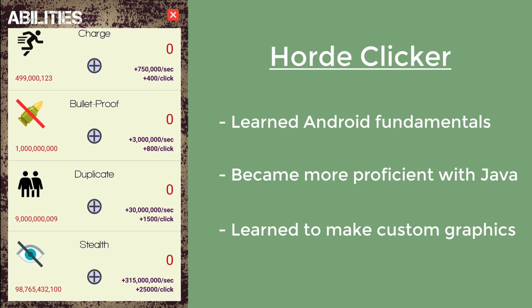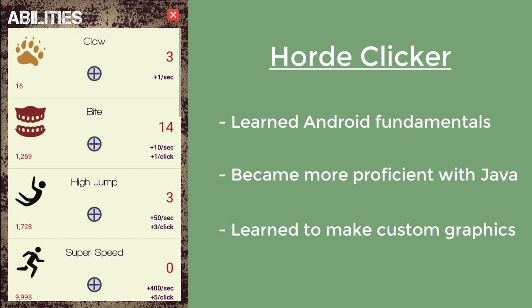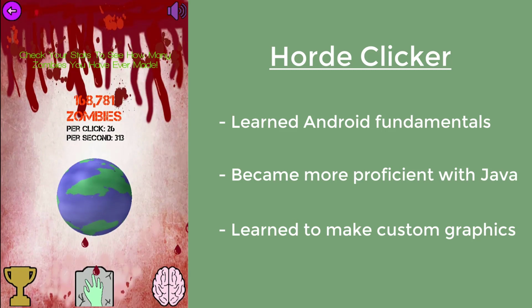and then finally you can have your zombies be stealth. And so the higher the ability, you can see that now for stealth, there's 315 million per second. Every time a second passes, you'll add that total, and then it's also adding 25,000 per click. And so you can continue to upgrade your zombies as you gain more zombies, the more you let it just go.